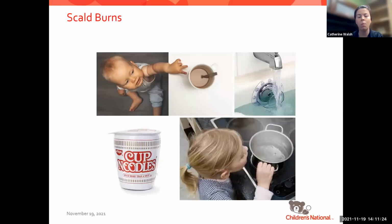Scald burns. What are common scald burns? We see scald burns that are from soup, tea, coffee, water, baths, cup of noodle soup. These are all frequent mechanisms of injury for patients seen here at Children's. A common toddler scald pattern is a burn that hits the face, chest, shoulder, and arm, often the abdomen as well. And this can be seen here in this little toddler reaching up to the counter to grab something, not knowing what it is. We often see kids who reach up on counters and tables and pull things down on top of them.